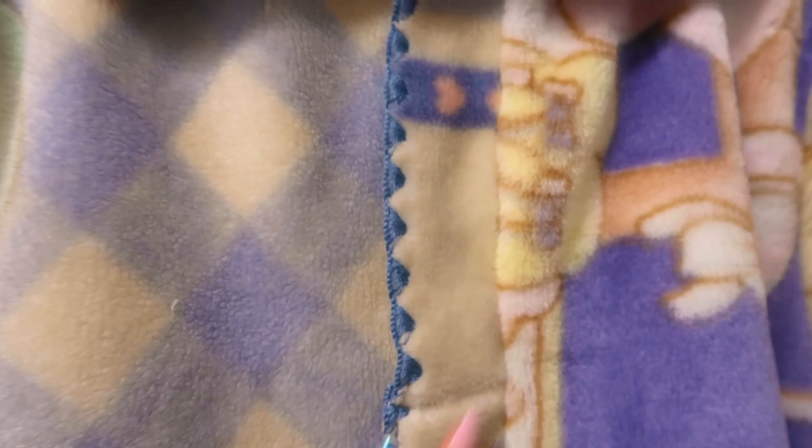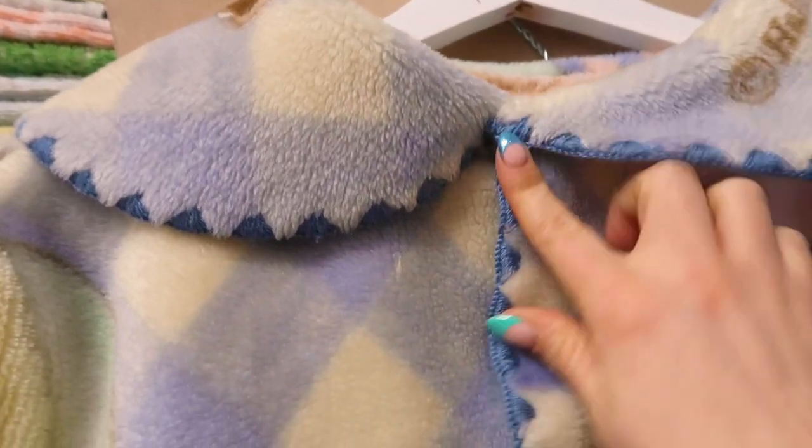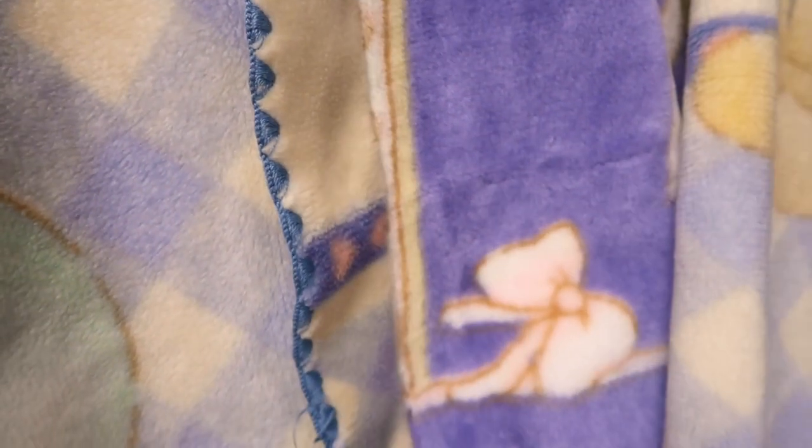I was planning on doing buttons. Don't know if I can make that work with the overlap of the collar. Not too sure. Doesn't have to be perfect though. And I'm just going to make some pockets to go on either side. Don't want to cover this cute bow though.